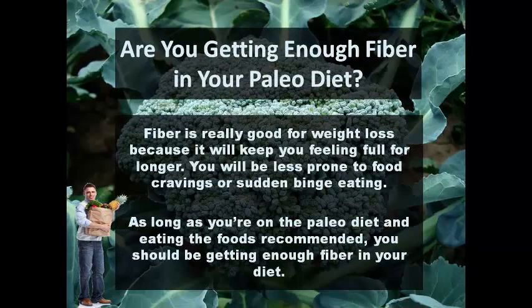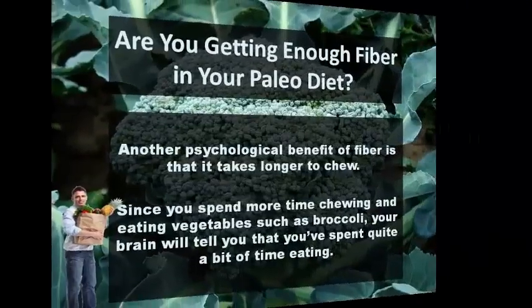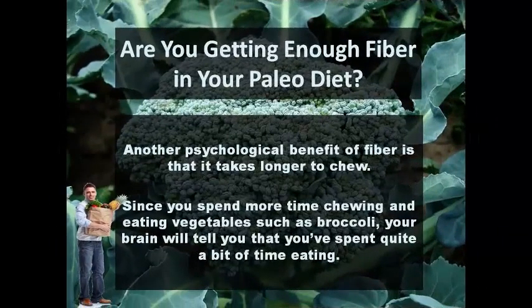As long as you're on the paleo diet and eating the foods recommended, you should be getting enough fiber in your diet. Another psychological benefit of fiber is that it takes longer to chew. Since you spend more time chewing and eating vegetables such as broccoli, your brain will tell you that you've spent quite a bit of time eating.